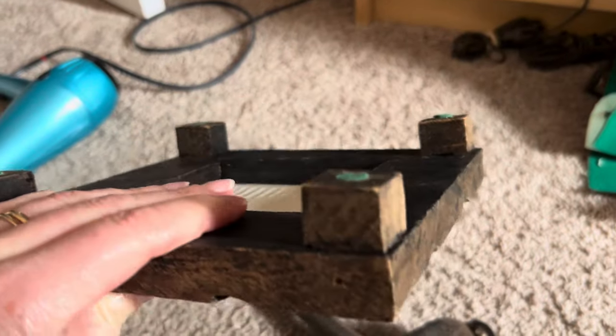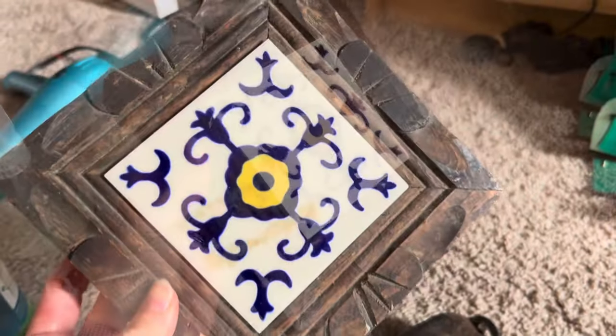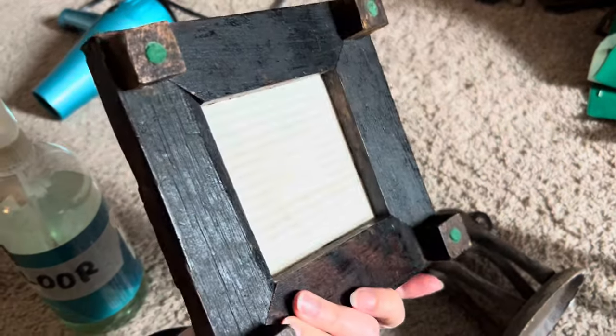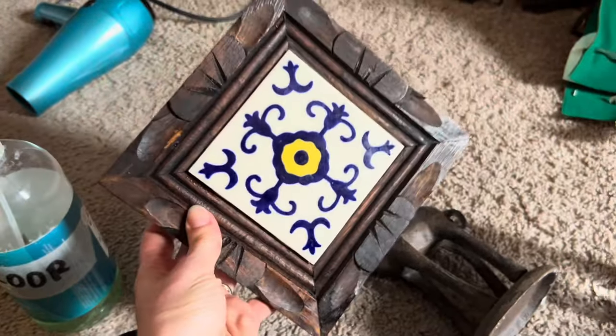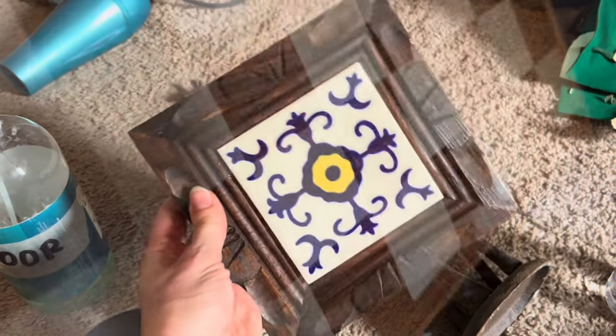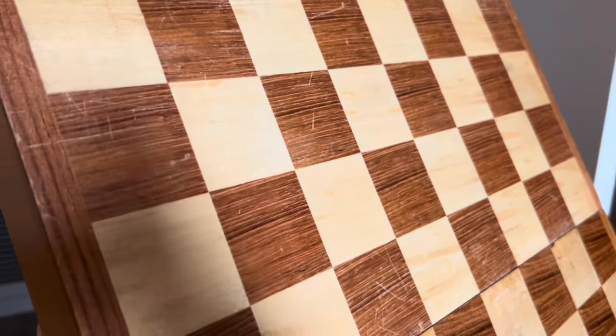We're doing a little before and after here. This one was pretty messed up, and it had some grime on the front. And this is after I scrubbed it and oiled the wood. It looks really good. I'm pleased with how this turned out, and I will be putting that in the booth most likely. Then we have the chessboard, which was pretty scratched up.